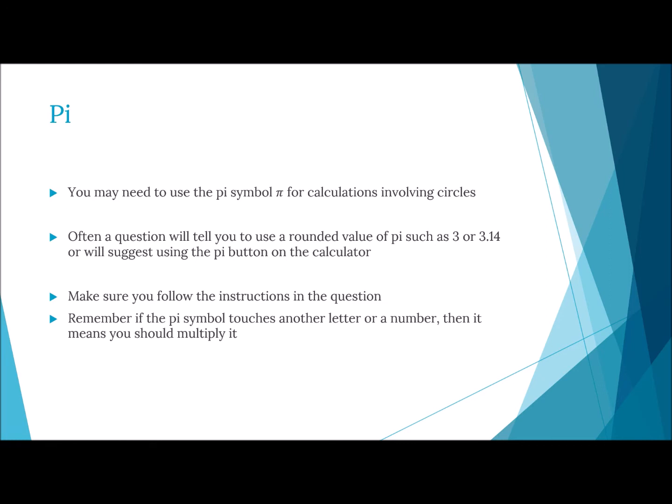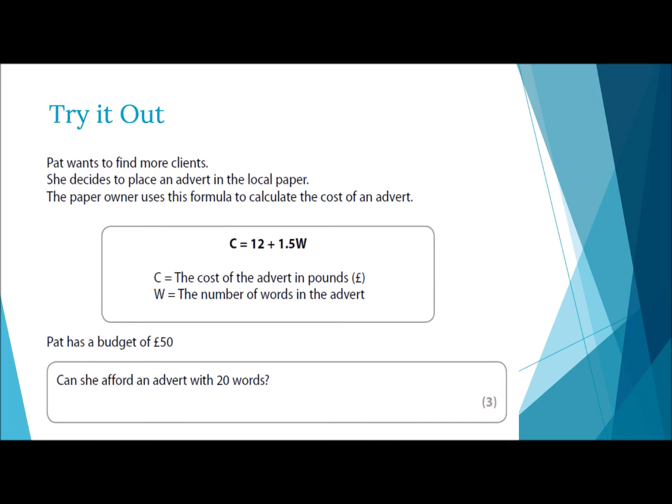If there's no guidance, do make sure you write down as part of your working out what value of pi you've actually used, so the examiner can follow your working out through. Always make sure you follow the instructions in the question, and remember if the pi symbol touches another letter or number, then it means you should multiply it. So if you see 4 pi, that means 4 times the value of pi. So either 4 times 3 or 4 times 3.14 or 4 times the pi button on your calculator.